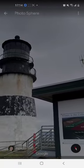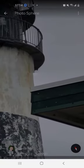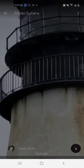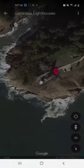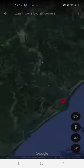And of course, you see everything that you need to see in regards to this, but we're continuing our exploration. Yes, so this is Cape Disappointment Lighthouse. I'm not sure where it got its name from, but you can do some research and let me know. Leave your comments down below.